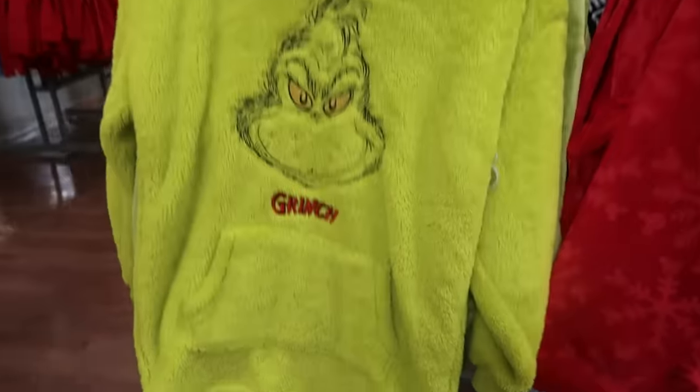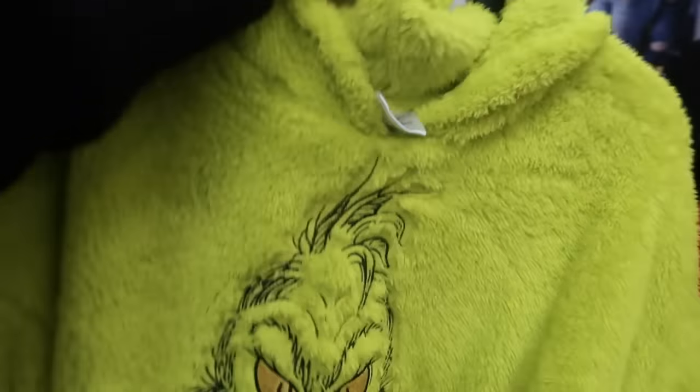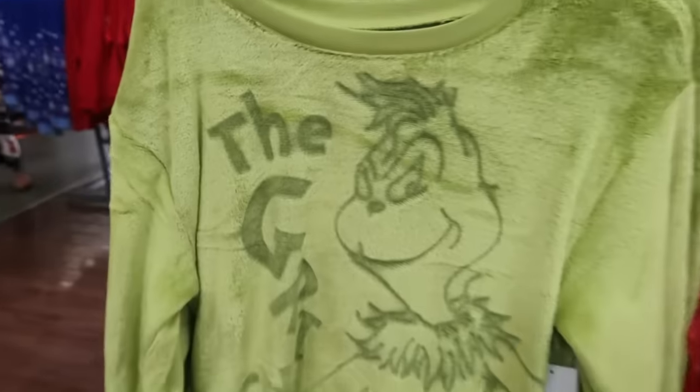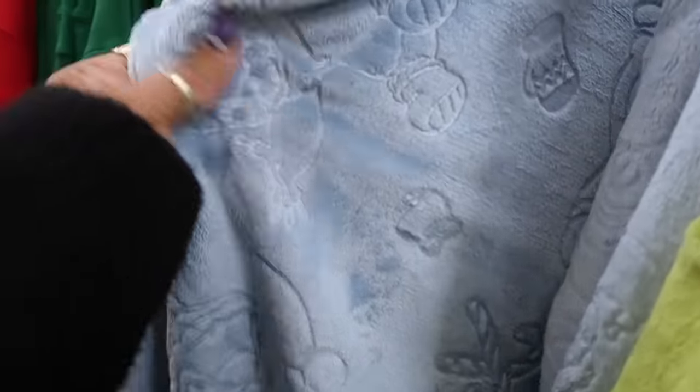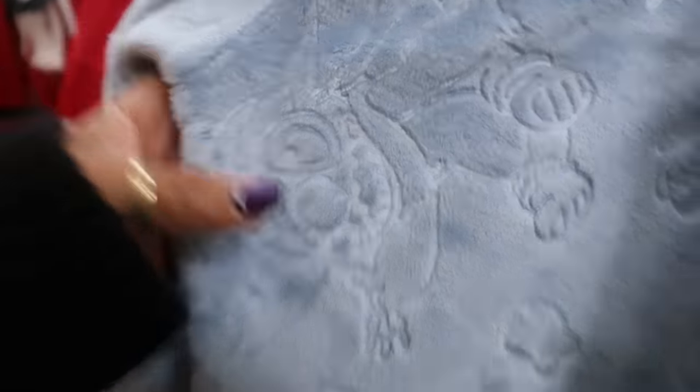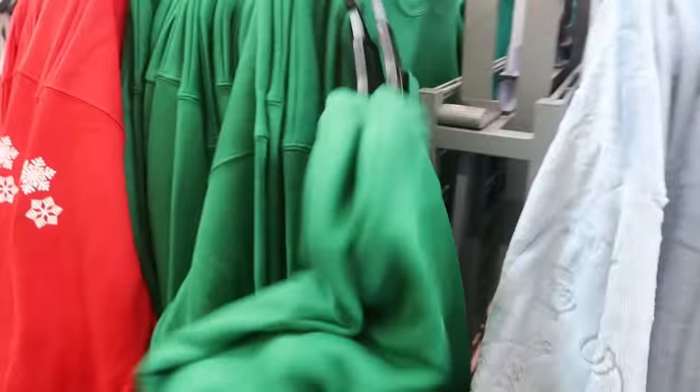And then you have this one. It's a pullover with the front pockets. $18.98. And then there's that one. That's pretty cool too. This one has Stitch on it. If you could see him right there. What the elf is going on here? Uh-oh, pulled those off. All the tops are going up to a 3X.